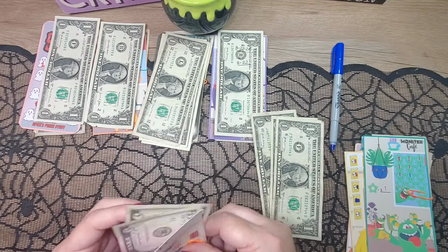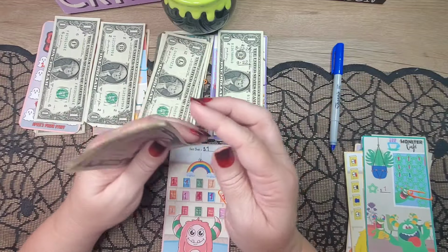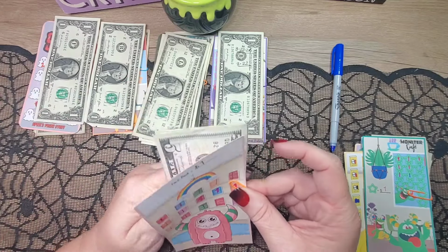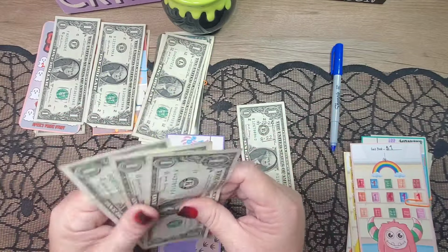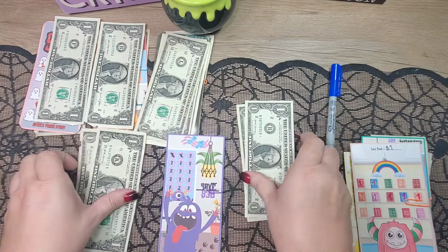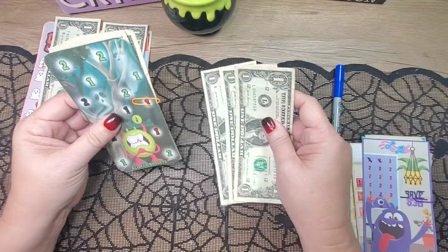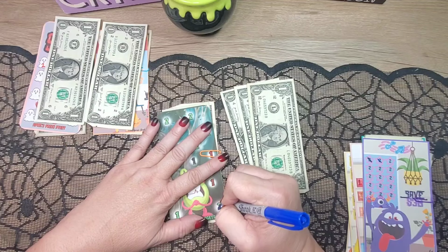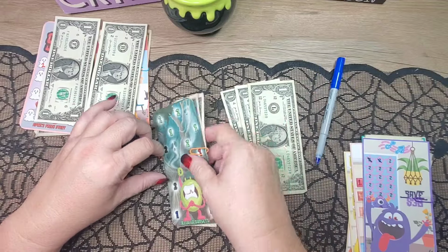So 1, 2, 3. And there's 5, 10, 11, 12, 13. Yep. This one only got $1. But it has $1 from last week, so we get to mark off another one. So it has $4 now. This one got $3. So we'll color in this 2. And this 1. For $3.